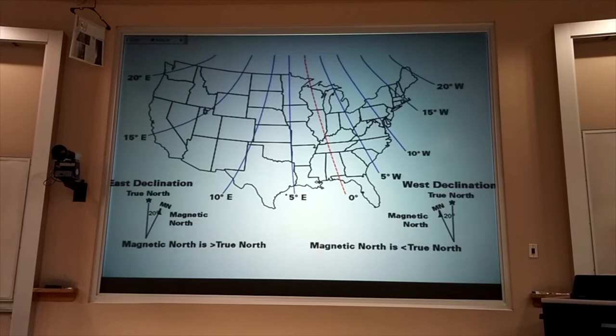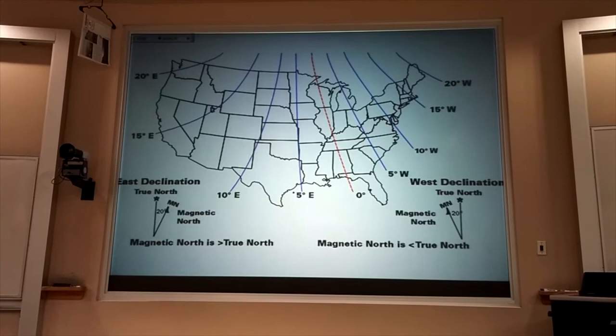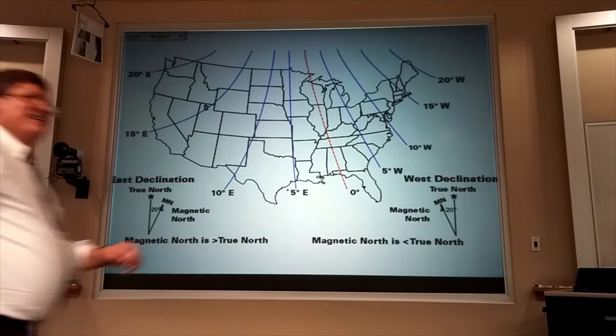Does anyone know what it is in Bozeman? Is it maybe because the pole is moving? What's that? Oh, you're bringing my age into account, aren't you? That seems unfair. Yeah, it is moving. I don't think it's been moving that much.